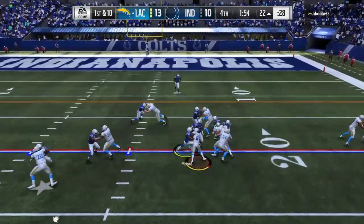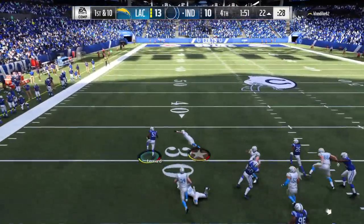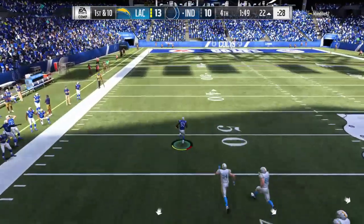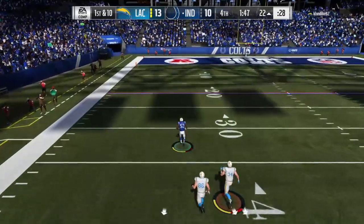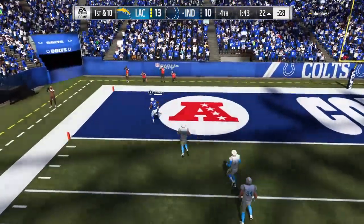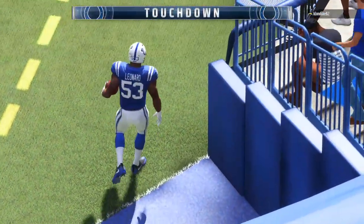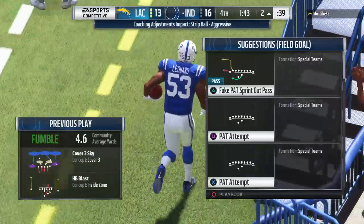Following the penalty, here's Gordon. Oh, no, he lost the football, and the Colts pick it up. He's got daylight. He's at the 50, the 30, past the 20, and in for the score. Are you kidding me? They return it, and they take the lead.